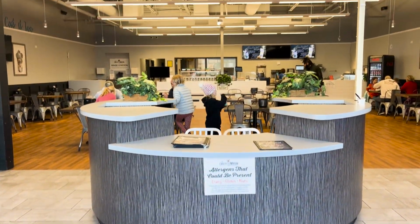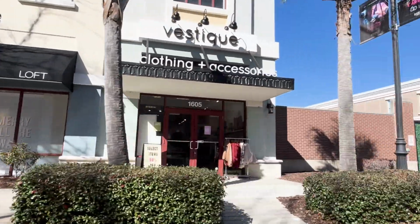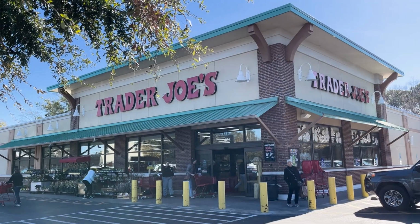Any kind of restaurant you want, it's here. There are so many shopping centers here. Any kind of shopping you want, whether it's a grocery store, there's a Costco here. There's a town center here where you can do all of your retail shopping. Just so many shopping opportunities here. One of my favorite attractions to visit in Mount Pleasant is Trader Joe's. But make sure you bring your patience because this place is always packed.